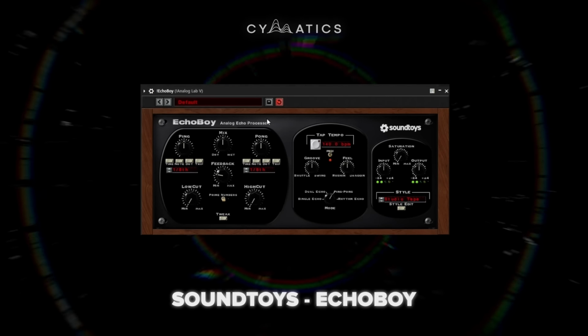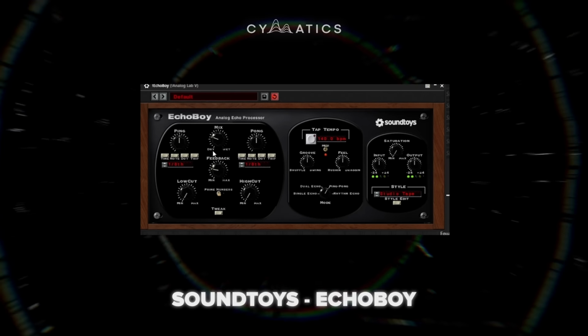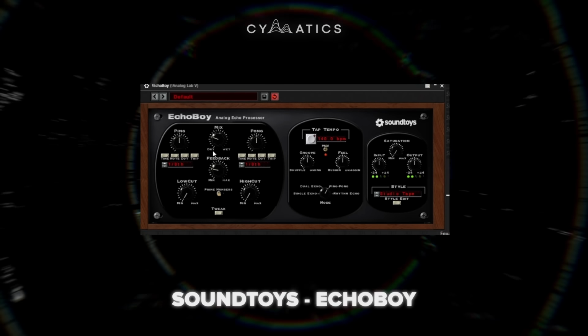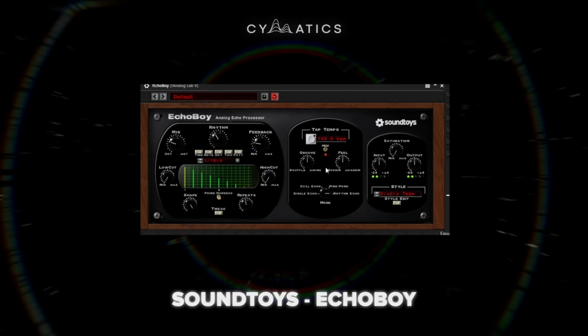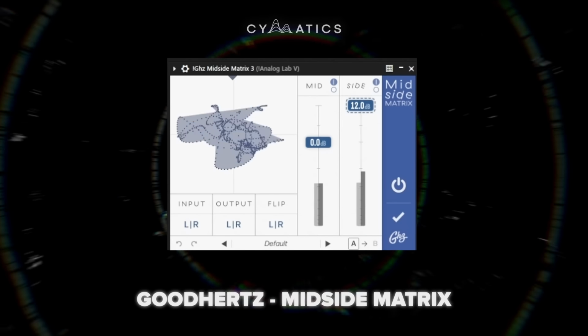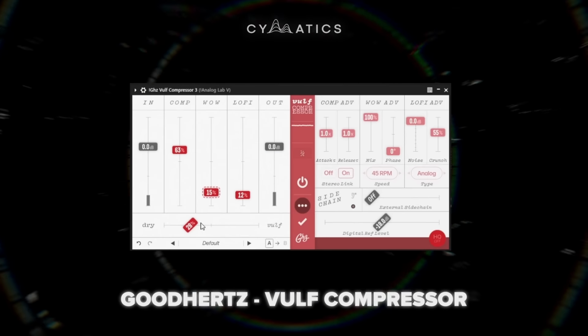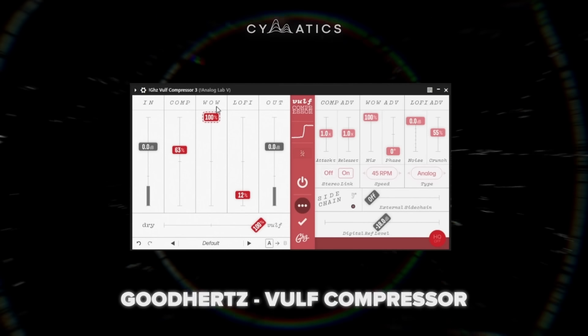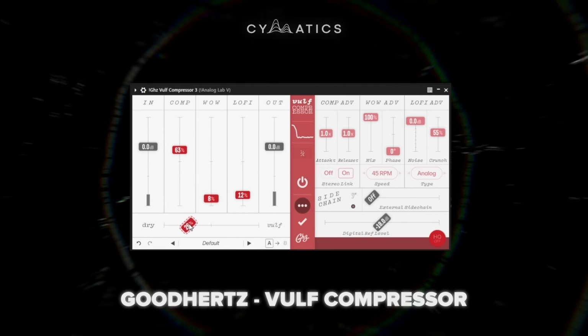We have the Soundtoys bundle with Echo Boy, Decapitator, Effect Rack, all these for all kinds of purposes. Echo Boy is probably my favorite delay plugin after Illusion. Use it on every sample. We also have the Goodhertz bundle with probably one of my favorite mixing plugins, which is Midside Matrix. We also have the Wolf compressor and the Wow control in here, which are crazy versatile and great plugins for all kinds of different genres and styles.